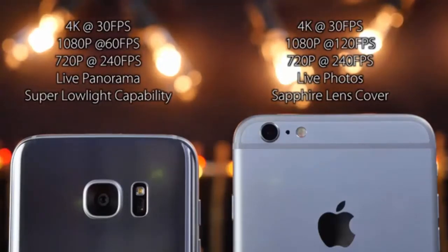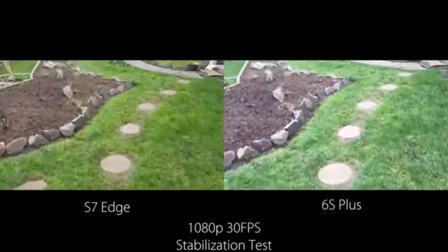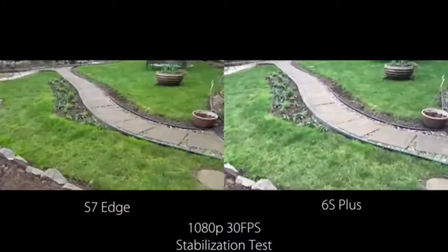The iPhone 6s Plus does better slow motion in 1080p. Otherwise, you're trading live photos for live panorama or super low light capability for a sapphire lens cover. A good point about the S7 Edge though is that the lens doesn't protrude as much, just a little bit less. So strap in, boys. This is my camera comparison. It's a little bit long, but I wanted to include everything.